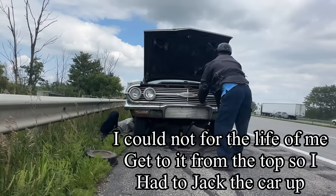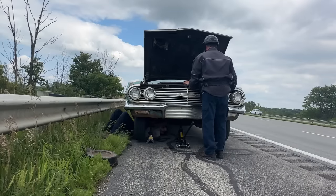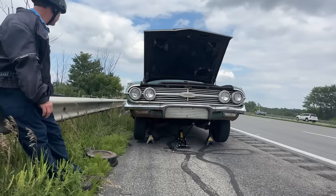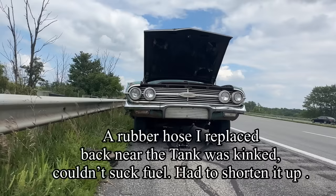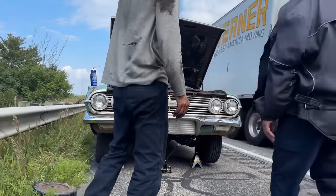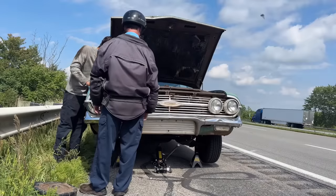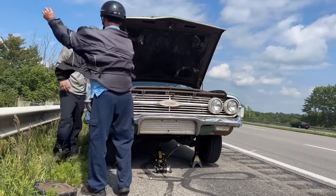Much better. I gotta see where it's plugged at. I wanna spray some brake clean down it and crank it, and see if you start seeing fuel come up in this fuel filter. Probably take a few tries. I've never tried that before.